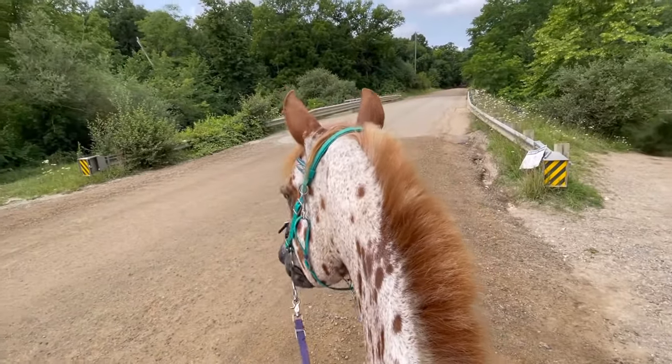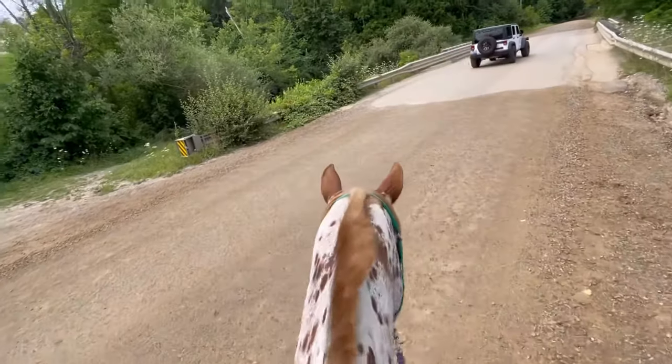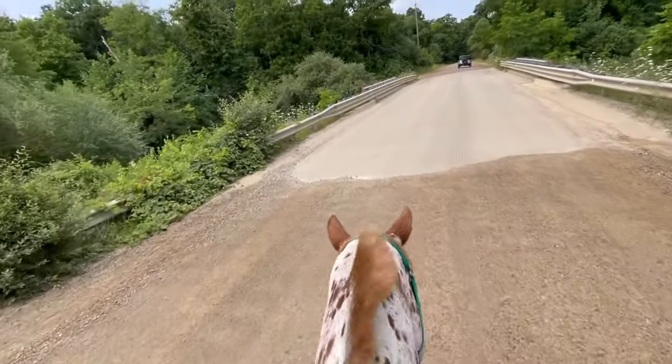You can kind of see here, I'm riding Jiminey bitless. Again, really, really love this for the trail. He responds in it excellently. And he can eat and drink, so it's really good when we do our longer distance rides.